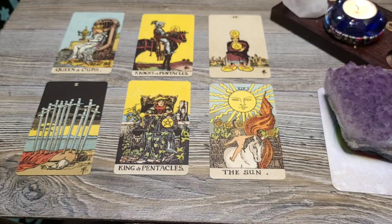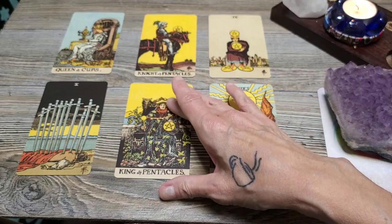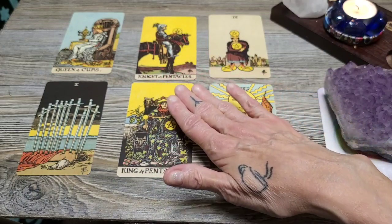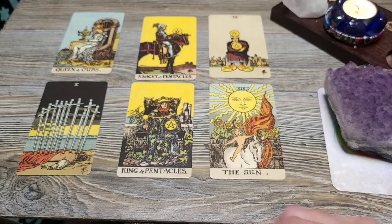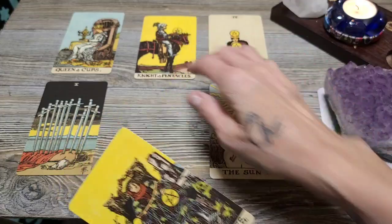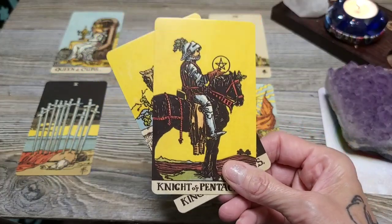I feel we have two cards here that are Pentacles, and we go from a Knight to a King. So I don't know if there's some type of promotion you're working on at work. I don't know if there's some type of step up that you're trying to get or some type of acknowledgement. I feel like whatever this is, it's a slow process. Something cannot come quick enough.